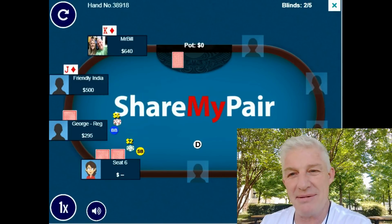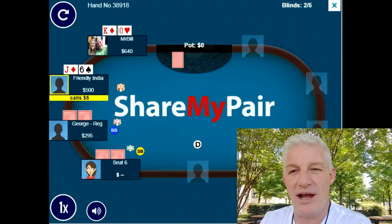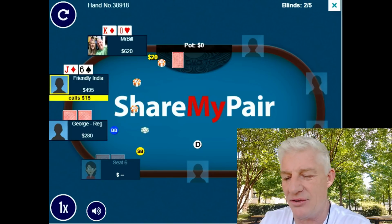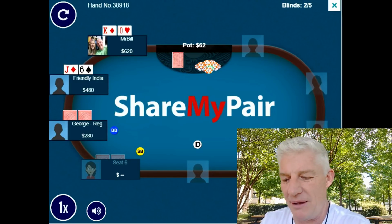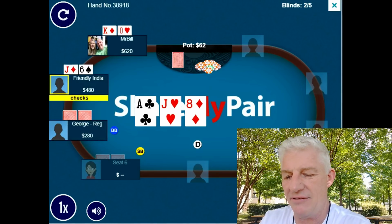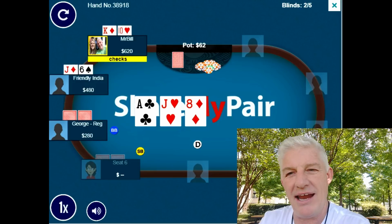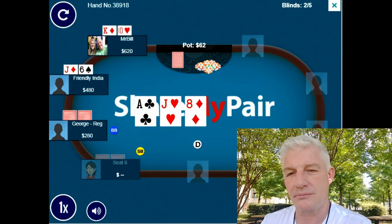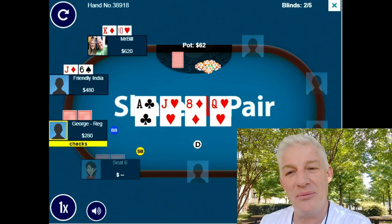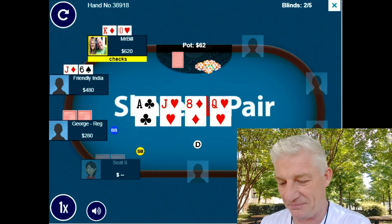I had king of diamonds, 10 of hearts. I have $640. There was one limper. I raised to 20, and the big blind and the under the gun call. So on the flop, there's $60, and the flop comes ace of clubs, jack of hearts, 8 of diamonds, and we all check around. The turn, queen of hearts gives me the nuts, and we all check around again.